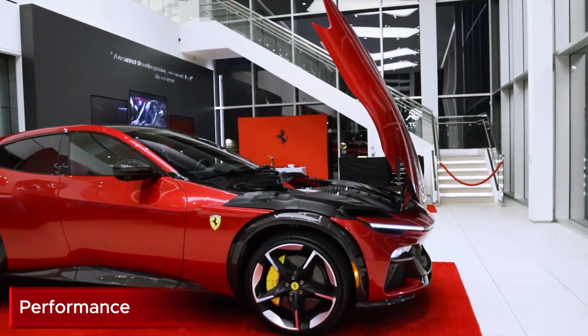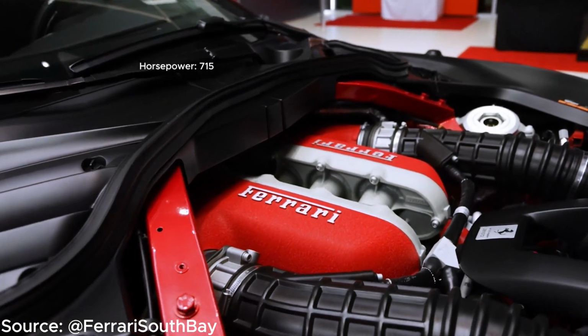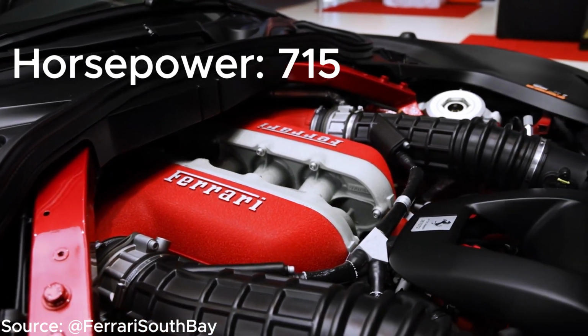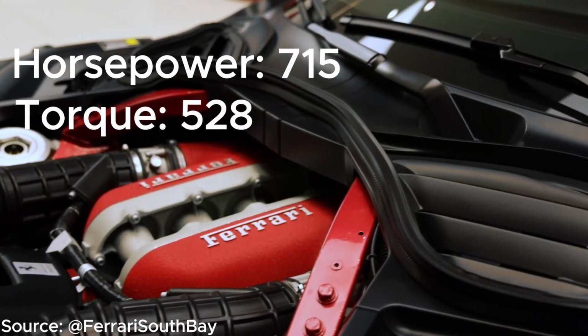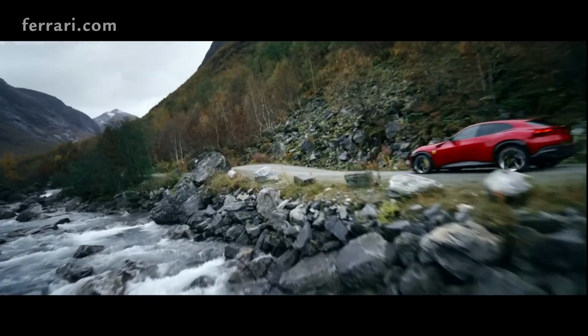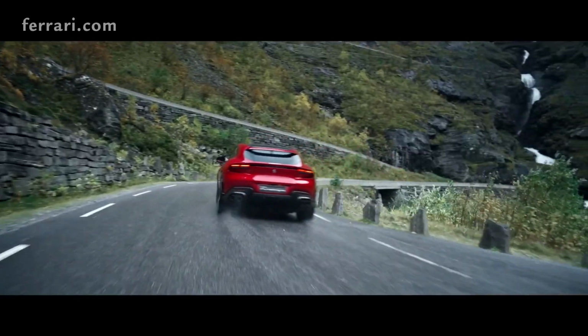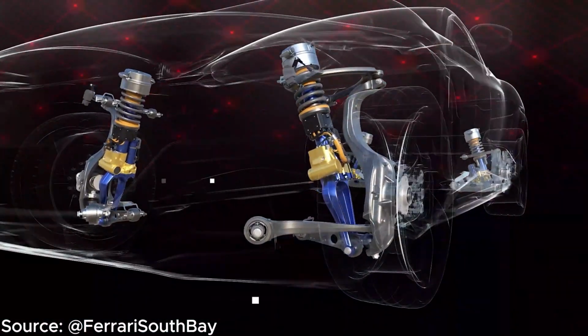The Purosangue is powered by a naturally aspirated 6.5-liter V12 engine that produces 715 horsepower and 528 pound-feet of torque. The engine is paired to an 8-speed dual-clutch automatic transmission. To maximize handling and ride control, the Purosangue includes all-wheel drive and Ferrari's new active suspension.